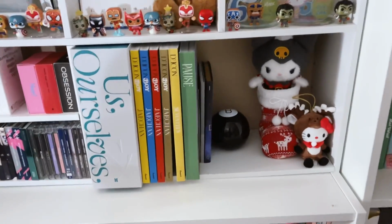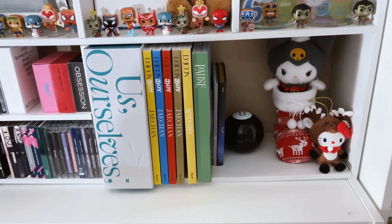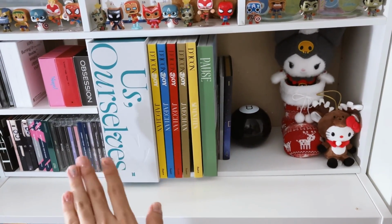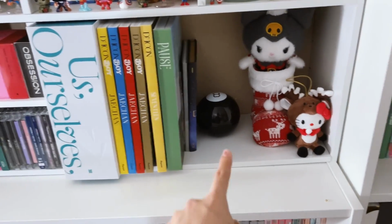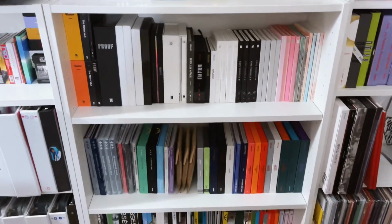Oh, and then this is where I used to put my other photo books, but I decided to keep it like this. I think it just looks nicer like that. And then these are just other photo books, I guess. I did buy an 8-ball, yes. That's my brand. But yeah, and then we get into this small shelf.